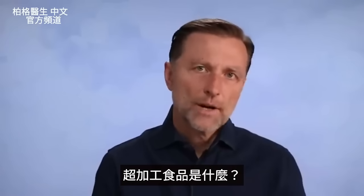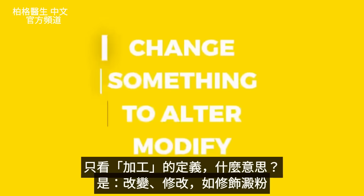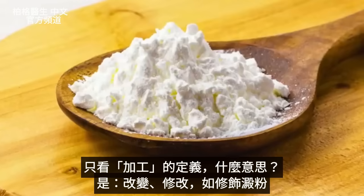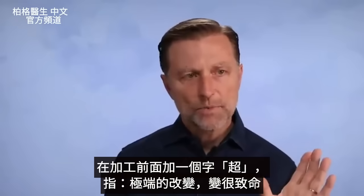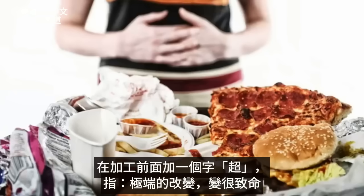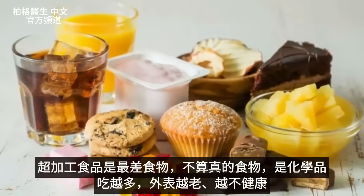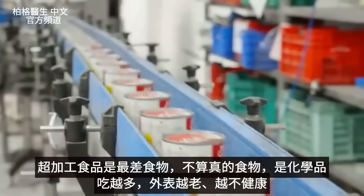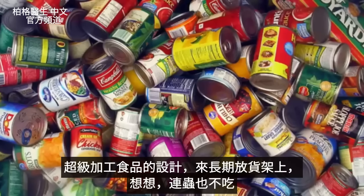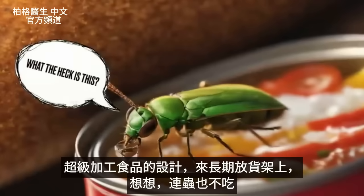Now, what do I mean by ultra-processed foods? Well, if we just take a look at the definition of the word processed, what does that mean? It means to change something, to alter something, to modify something, as in modified food starch, right? And then if we add this other word before it called ultra, we're talking about extreme change, okay? And making it so dead. Those are the foods that are on the bottom level that aren't really even foods. They're chemicals. And the more of those foods you eat, the older you're going to look, the more unhealthy you're going to look. Those things are designed to sit on the shelf for a long time. And if you think about it, even the bugs won't eat them.